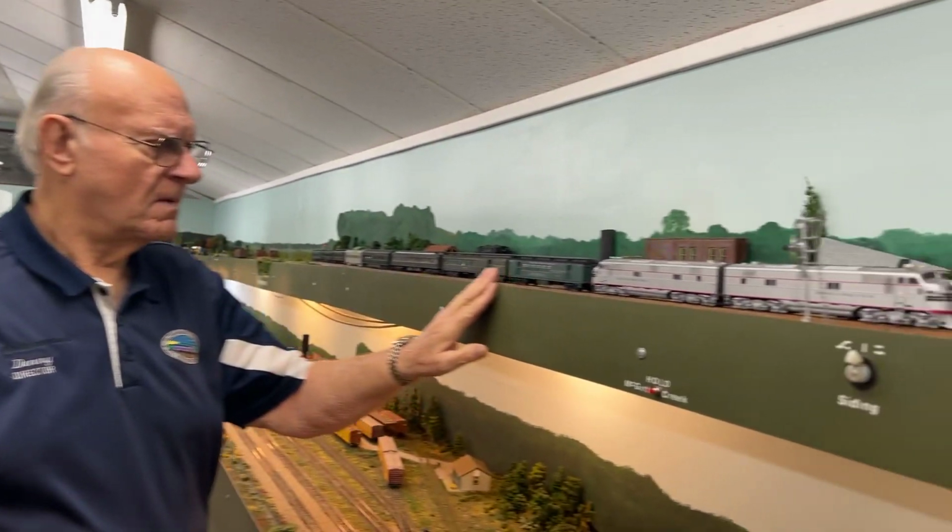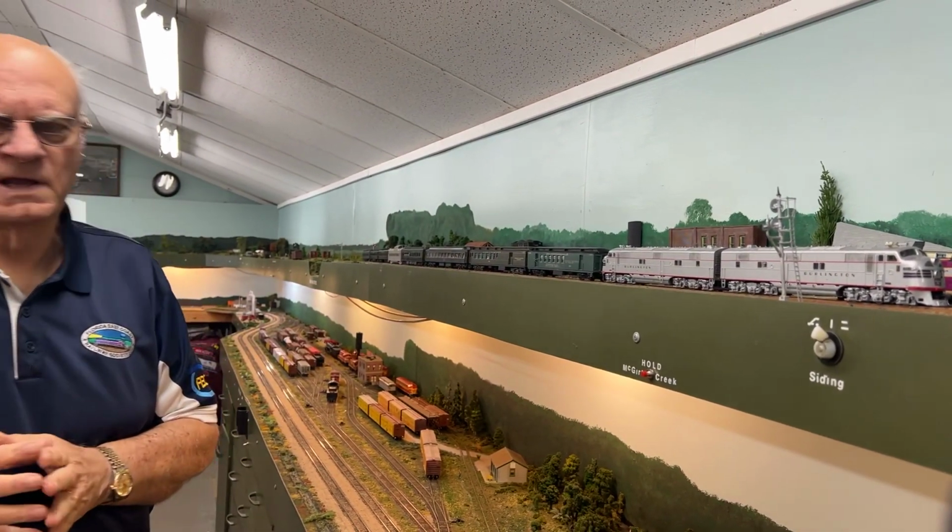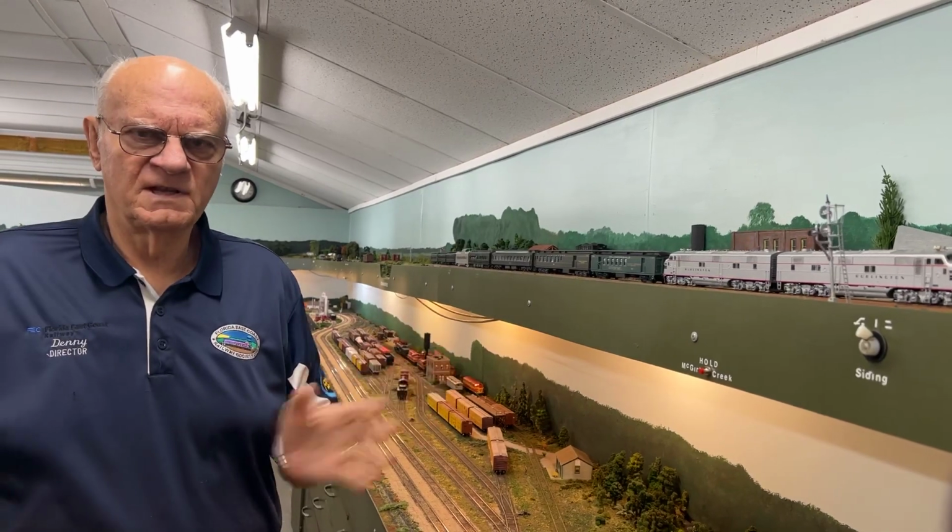But the CB&Q, as you've heard in different videos where I talked about Vista Domes, made the first streamline Vista Dome in 1945 at the Aurora, Illinois shop right outside of Chicago. And they ran this dome on the Exposition Flyer. What I have here today is a model of the Exposition Flyer. Typically this train was 10 to 14 cars long.